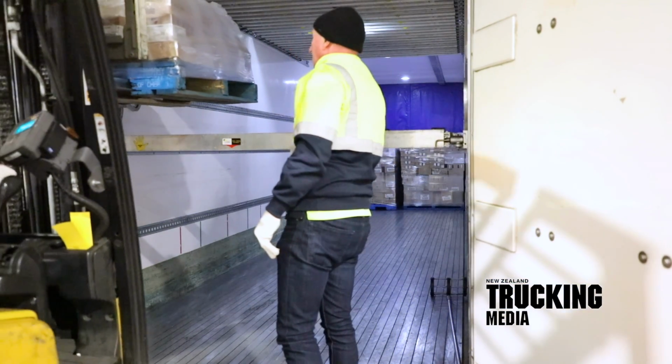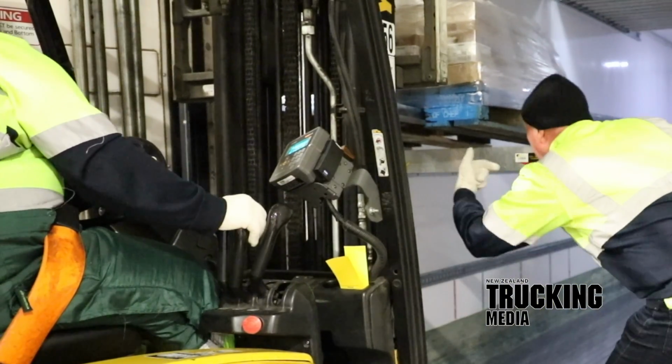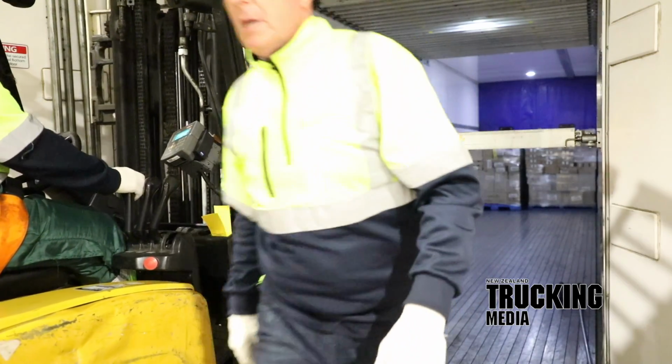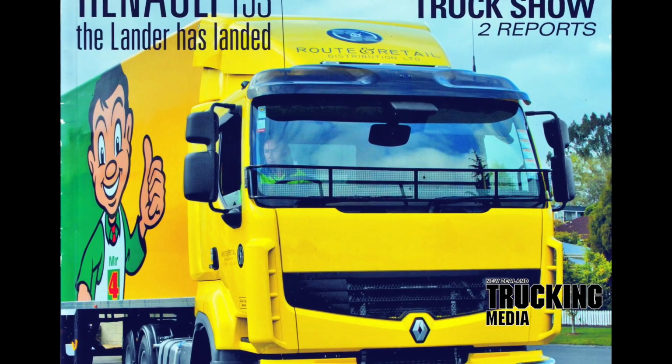Eight years ago, John and wife Janet purchased the first of 3 Renault Lander 4626s to service their Metro Auckland and Waikato regional contracts with Foodstuffs Limited. They seemed the perfect fit for the operation, and the first one appeared on the cover of New Zealand Trucking magazine back in the day.